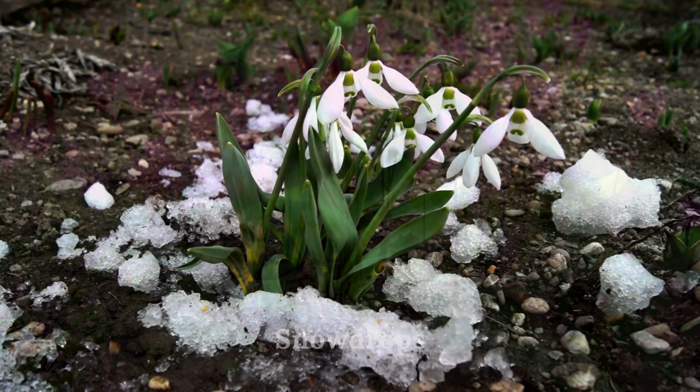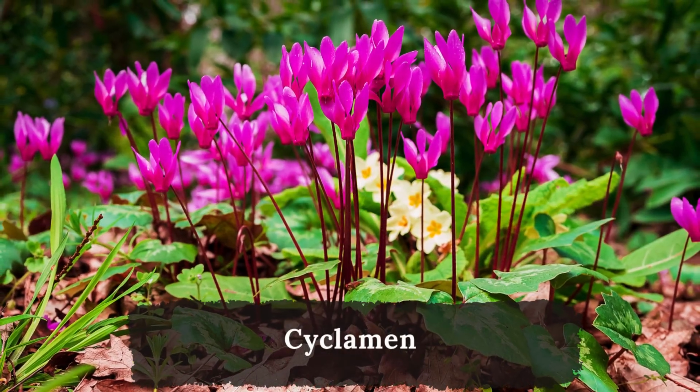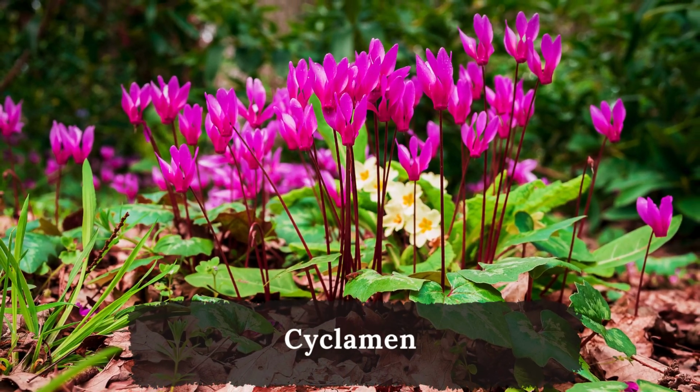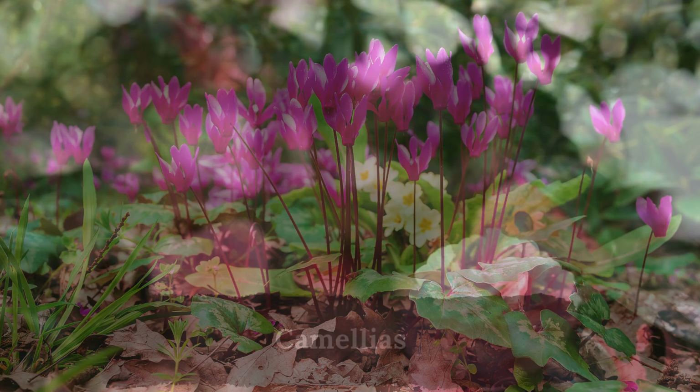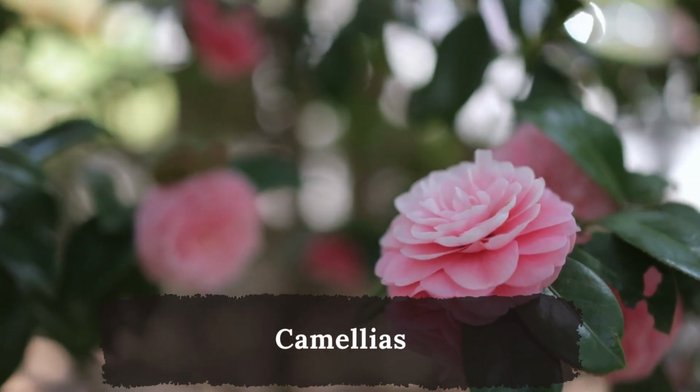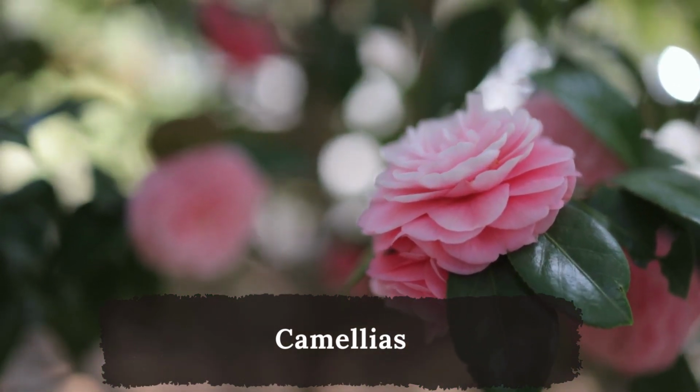Next up is the cyclamen. With their unique petal shape and vibrant colors, these flowers can bloom throughout winter, adding a lovely touch to indoor spaces and gardens alike. At number 7, we have camellias. Depending on the variety, some bloom beautifully in winter, showcasing large, stunning flowers that can brighten any garden.